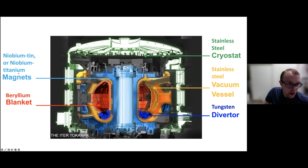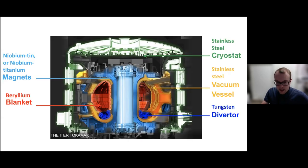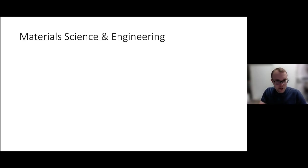And then niobium tin or niobium titanium will be used for the superconducting materials inside the magnets. So that gives you an overview of the materials that we use, but there'll be many others besides these and very complicated components. Okay. Right, so that's all I really wanted to say on materials challenges for fusion.